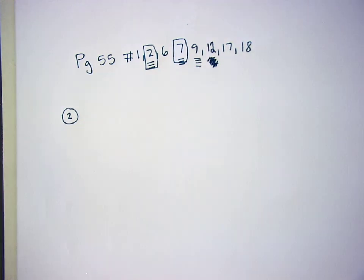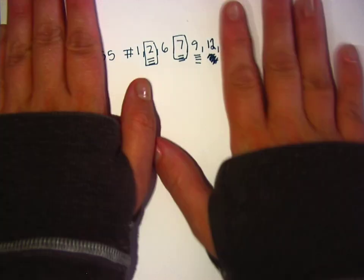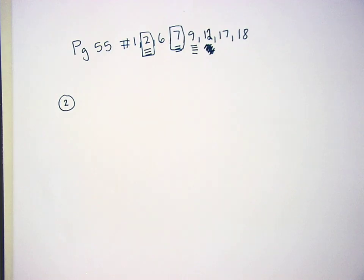Okay, so we're going to do number 2 and 7. All right, everybody have their book open in front of them? Okay, follow along with me.